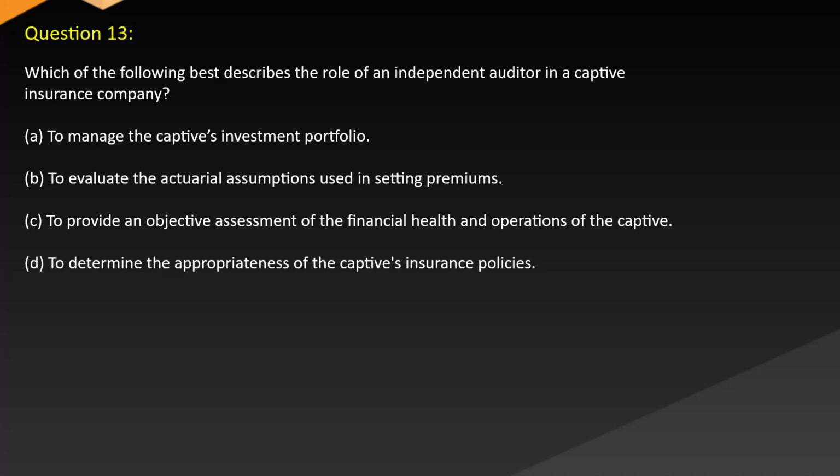Question 13. Which of the following best describes the role of an independent auditor in a captive insurance company? A. To manage the captive's investment portfolio. B. To evaluate the actuarial assumptions used in setting premiums. C. To provide an objective assessment of the financial health and operations of the captive. D. To determine the appropriateness of the captive's insurance policies.